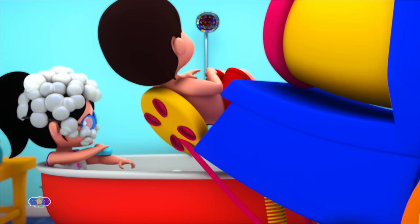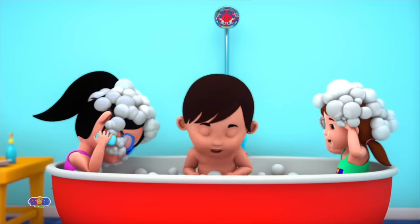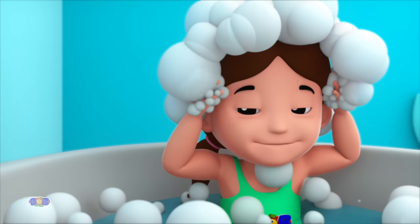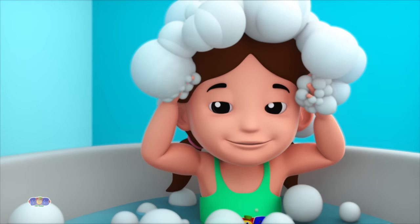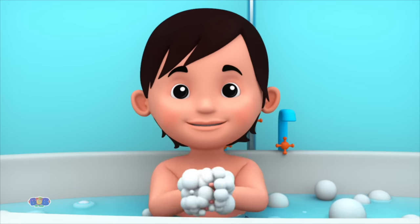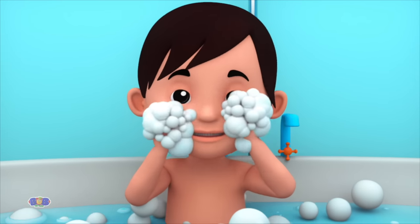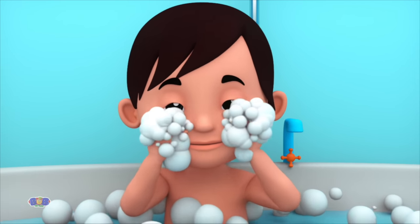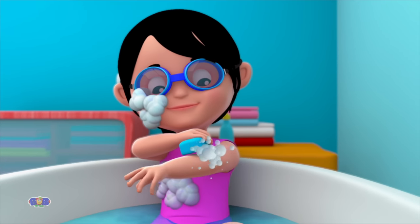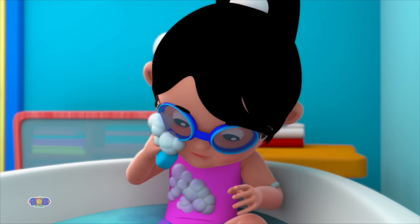A bath will clean you just like new. Scrub, scrub, scrub, that's what you do. A bath will clean you just like new. Scrub, scrub, scrub, scrub, that's what you do. Scrub-a-dub, scrub-a-dub, scrub-a-dub, rub-dub. Scrub-a-dub, scrub-a-dub, scrub-a-rub-dub. Scrub-a-dub, scrub-a-dub, scrub-a-dub, rub-dub. Scrub-a-dub-a-dub-a-rub-dub.